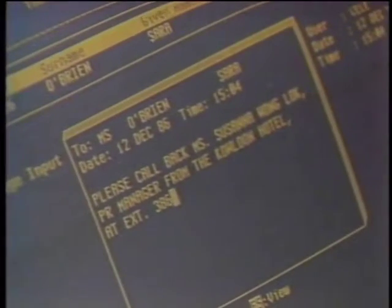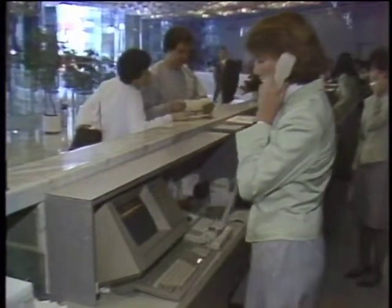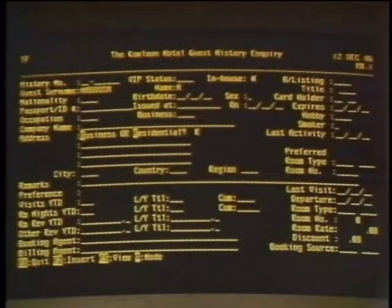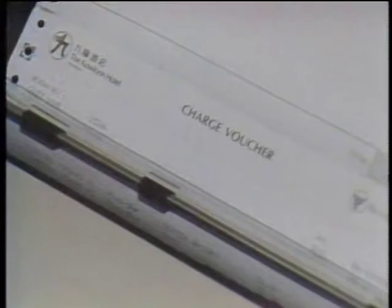The Kowloon's advanced computer network is more than just a convenience for guests. The hotel's billing records, guest history, and day-to-day accounting are all recorded online. If a frequent visitor calls to reserve a room, the clerk can review the client's particulars, from room preference and rate to the visitor's special needs, including hobbies. The accounting system bills telephone calls and other charges to your room almost instantaneously.